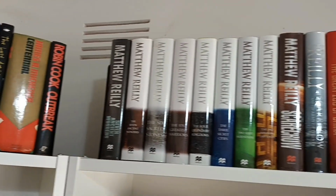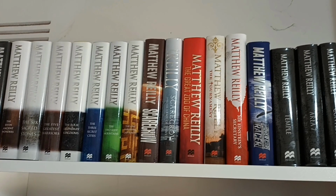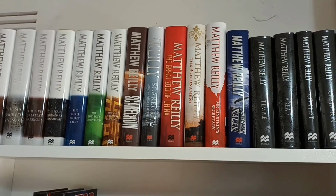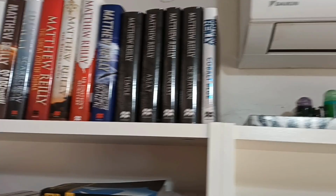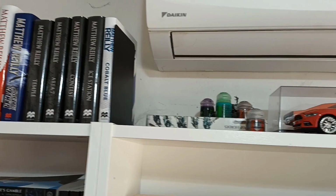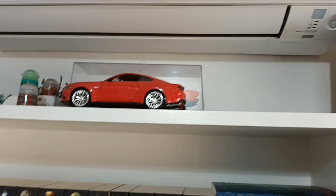And we come to my Matthew Reilly collection, my favourite Australian author, with the most recent book, Mr. Einstein's Secretary, that you can see there, which I had an absolute blast with. It was amazing. And some ancient Warhammer stuff there that I've just left to rot. A couple of model cars as well as we move along.